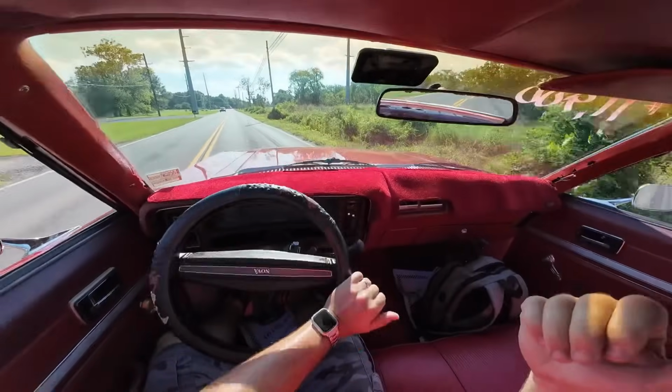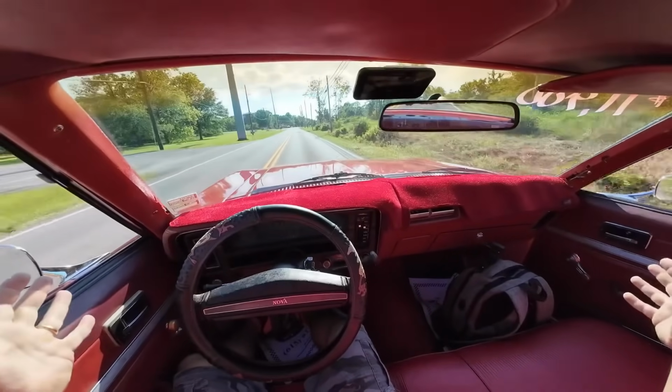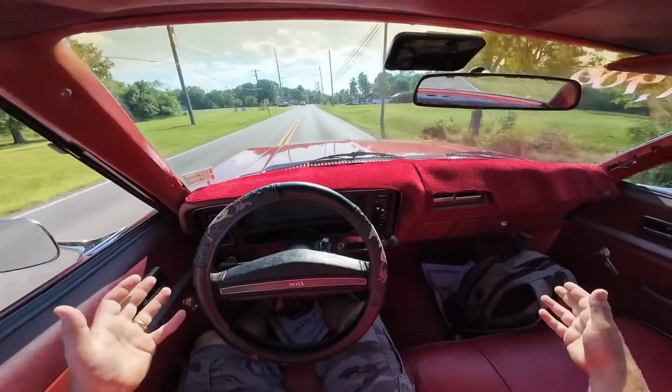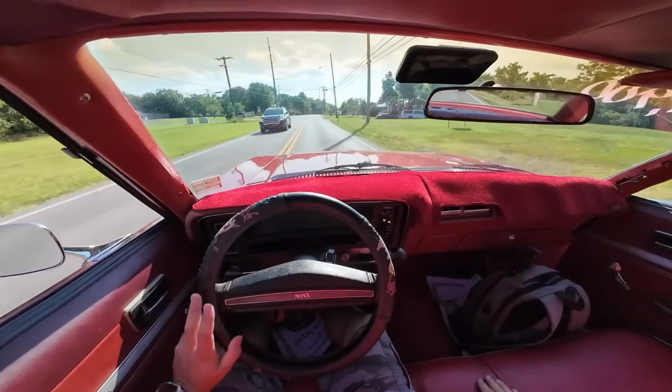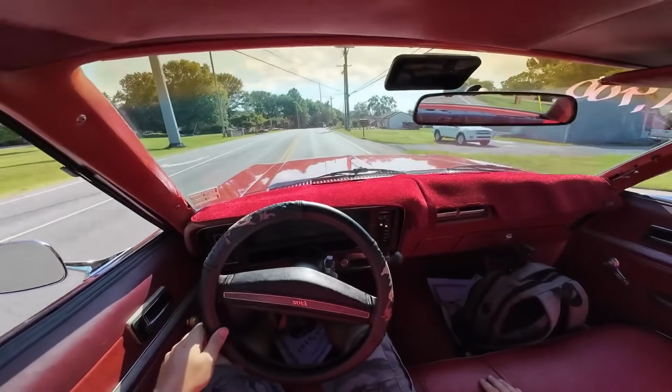What do you hear in the trunk back there? Oh boy, that's a giant plaque of information about the car. That's what's rattling around back there in the trunk. So yeah, you take that out and you're good. Love having tons of information about the vehicle.